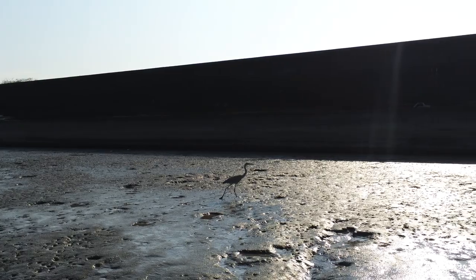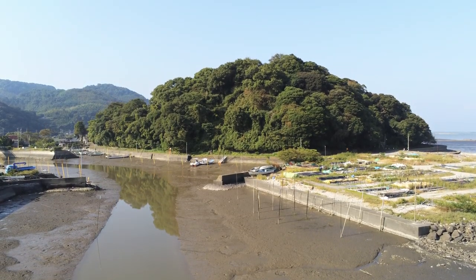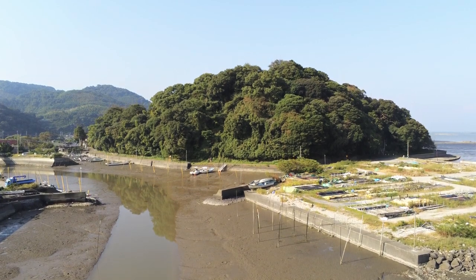Next, we decided to ascend to a viewpoint high above the harbour to take a look at the boats and the mud in general.